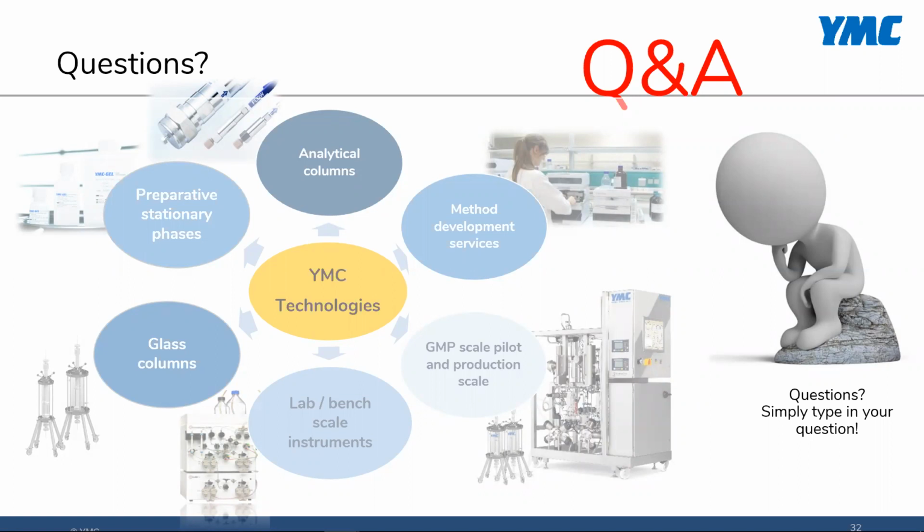If you were developing a new method, analytical or prep, it appears you said hybrid silica products such as Triart would be a versatile choice. Is there ever an instance you can think of where a silica-based product would make more sense than a hybrid product?